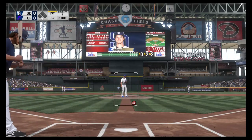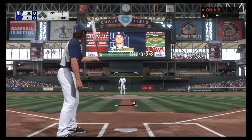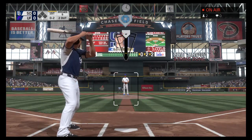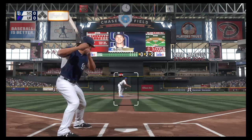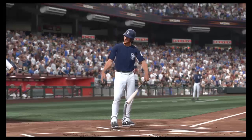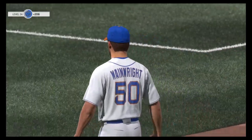And he watches a called strike at the knees. No balls and 2 strikes. Working on striking out the side in the first. And a fastball. Called strike 3, and the side is retired. 3 up, 3 down.